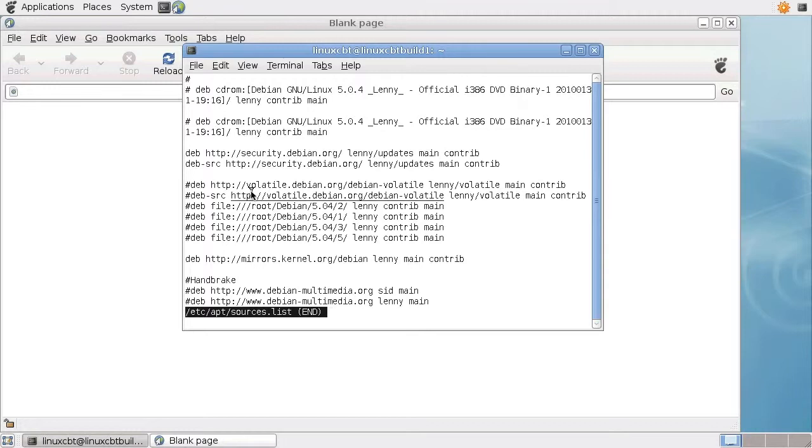And notice the lines that are uncommented that are prefixed with deb, including this security update, sources update if there are any source files installed, and more importantly, the pointer to mirrors.kernel.org, which references Lenny, main, and contrib. This is the key line, as it allows us to perform full upgrades or distribution upgrades from, for example, 5.07 to 5.08. But it doesn't tell us that there's a new version 5.08.